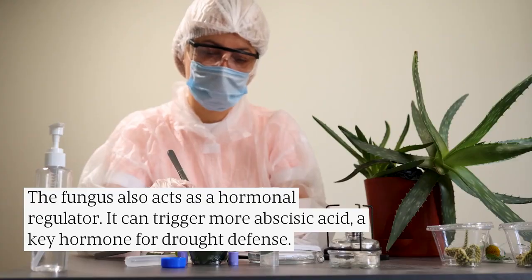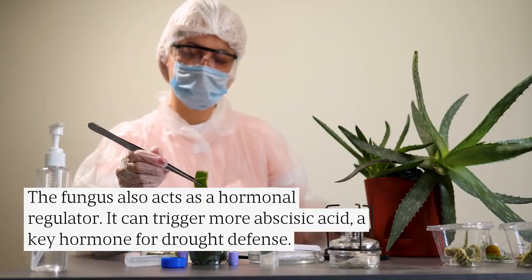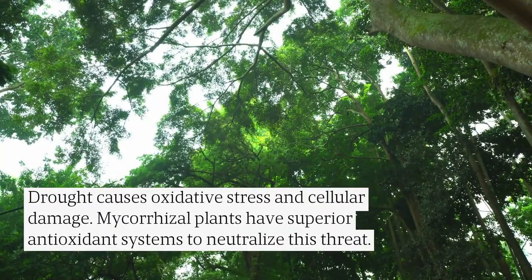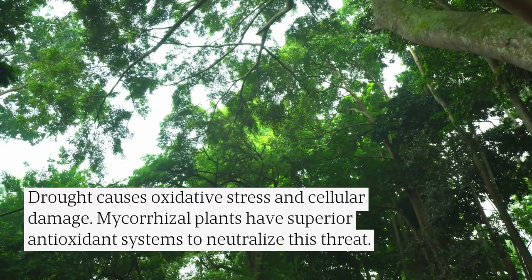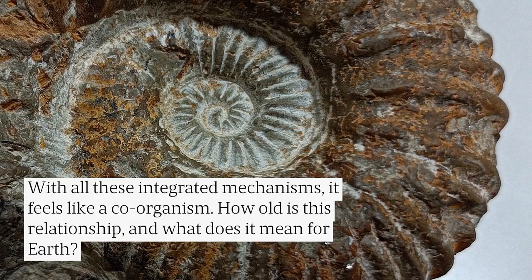The fungus also acts as a hormonal regulator. It can trigger more abscisic acid, a key hormone for drought defense. Drought causes oxidative stress and cellular damage. Mycorrhizal plants have superior antioxidant systems to neutralize this threat. With all these integrated mechanisms, it feels like a co-organism.